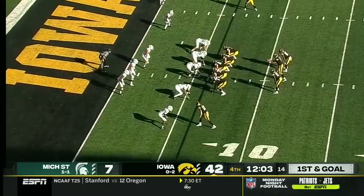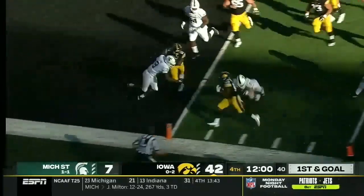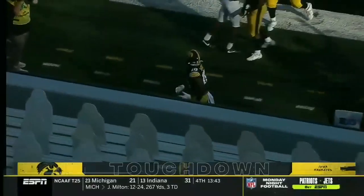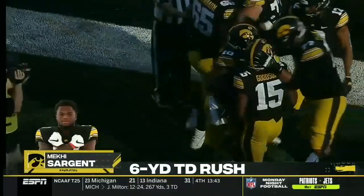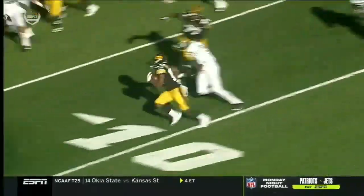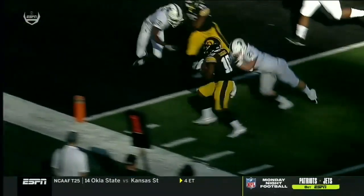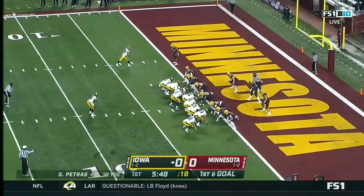So the Hawkeyes scoring their first offensive touchdown in the second half in their last six Big Ten games, they had another, as Mekhi Sargent sneaks it inside the pylon. Gain the edge. Watch Alaric Jackson gain the edge, then turn back. Brandon Smith get in the blocks. Goodson doesn't even have anyone to really block as Sargent finds the front pylon. Offensive line of the rushing attack.